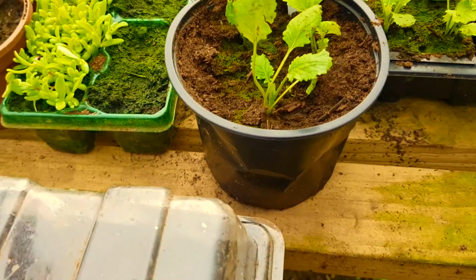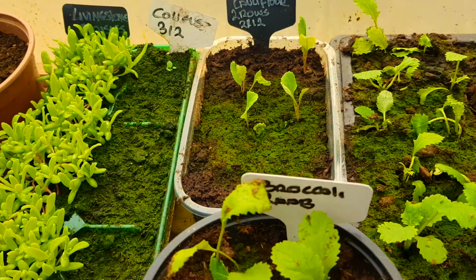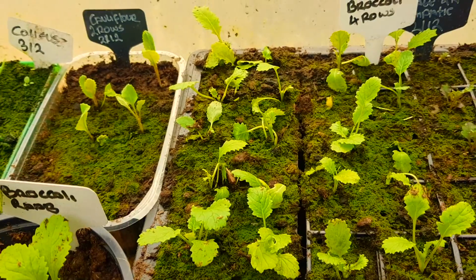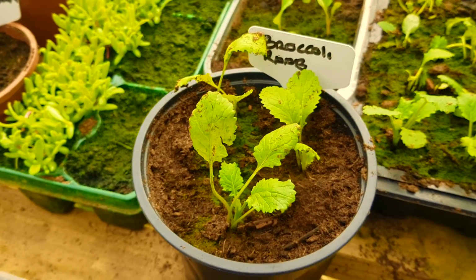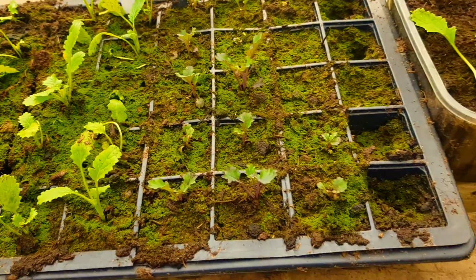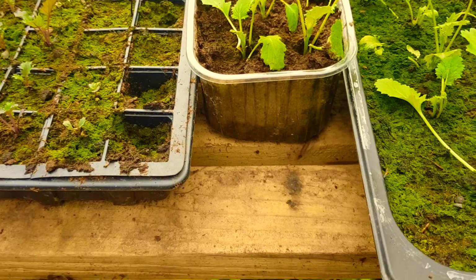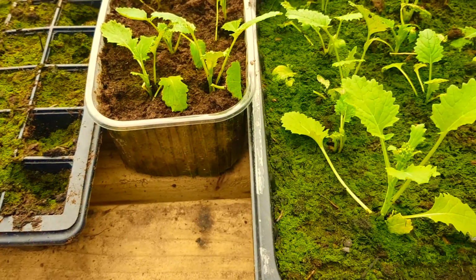Here's some more broccoli rabe. There's some cauliflower. We've got a lot of broccoli, so there's all the broccoli that I had as seedlings, and I've split them all up and I've now potted them on. There's some cow there. Some more broccoli here. So we've got two different kinds of broccoli going on, but this is all rabe.